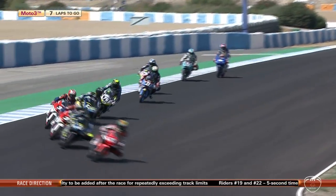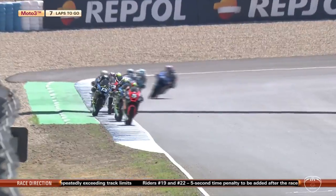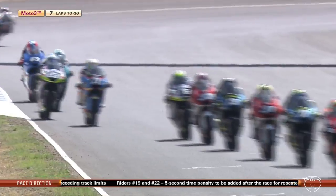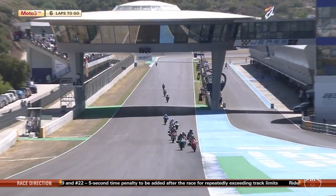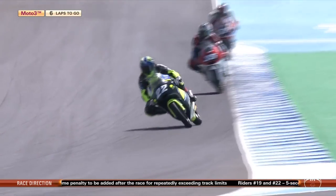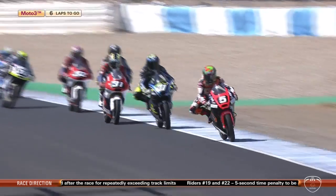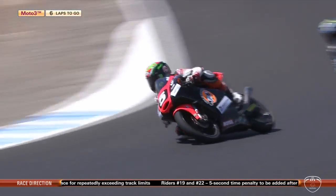So again, track limits, you see. I have talked about the green stuff so far today. It's important that you don't take advantage of that. Mistakes happen all the time, but if you're noticed to be consistently pushing your luck a little bit and taking a little bit more on the green stuff you can see there on the outside of the curb, that's when it starts to become a problem. That's when you're risking a penalty, as Foggia found out in Barcelona.